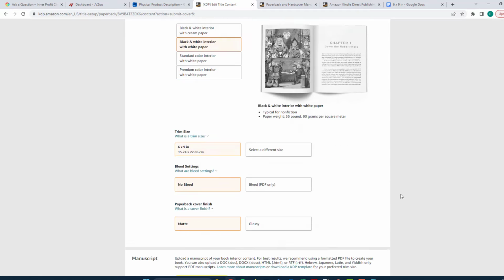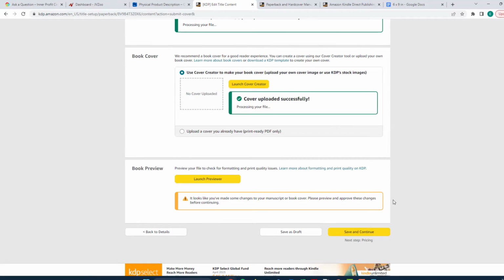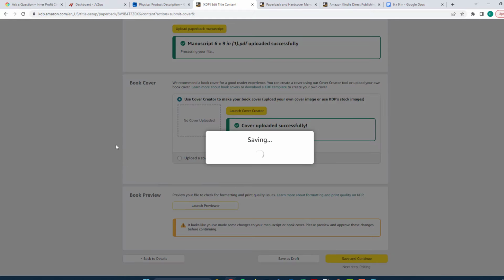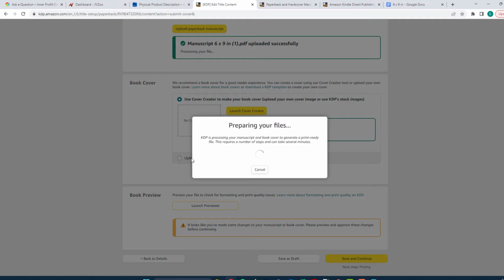Okay, so we got that. Last but not least, we're going to launch the previewer and see how it looks. Well, that's not the very last thing. We also have to set the prices, but almost the last thing. As you can see, it's preparing the files. It's generating a print-ready file. As it says, this requires a number of steps and can take several minutes.